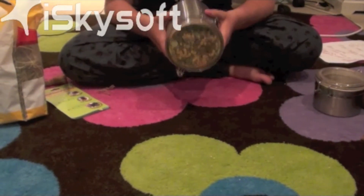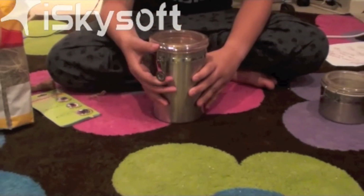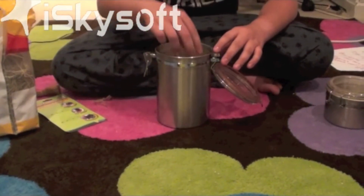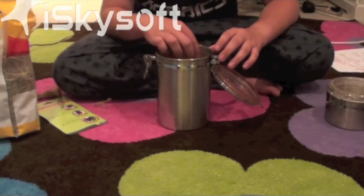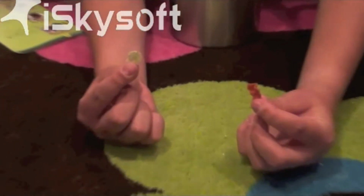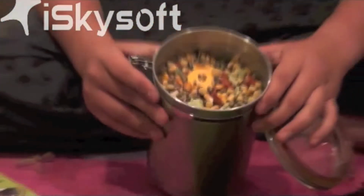This is my food, another bigger container. I use Hazel Hamster Mix, which I highly recommend. It's the best hamster food, I'm pretty sure. I use peas and carrot toppings. These are what's in the bag. It's a little bag, and I just mix it in there with them.